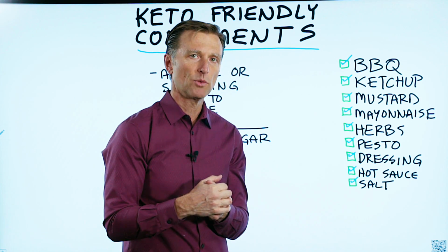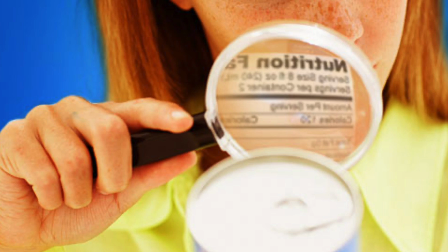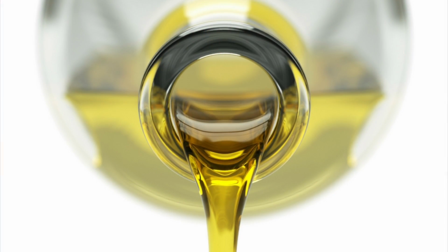So I just wanted to go through quite a few different condiments just so you had some idea of what you should be doing when you read labels. You have to just read a lot of labels everywhere you go because they hide the sugar in there. They have the different oils. But if you have the time, I highly recommend that you make your own.